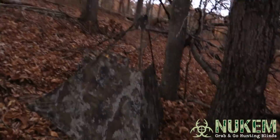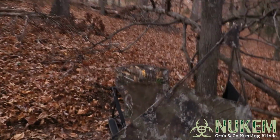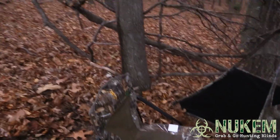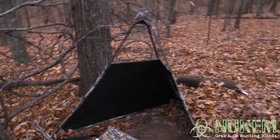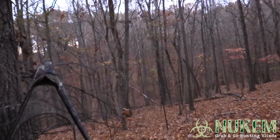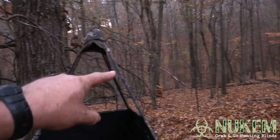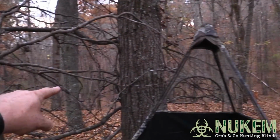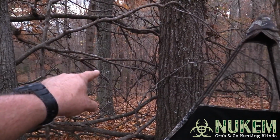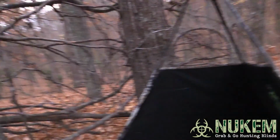So it's a NUKEM Grab and Go blind, fold up, easy. I've got a video I'll tag up here in this corner. I'm using a Browning shear, as you can see in the back. And I was watching this valley real good, and as y'all seen in the video, I shot through that opening. She had walked in front of the blind down there and come out this bottom, and she was making her way through that flat down there, and I had one opening in them limbs, and I got her. But this blind will be used more often.